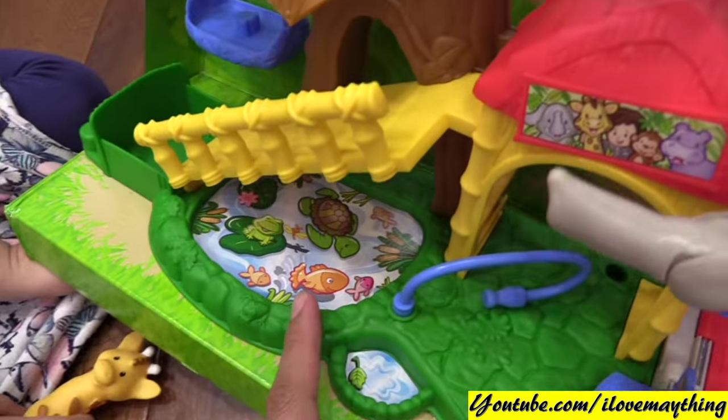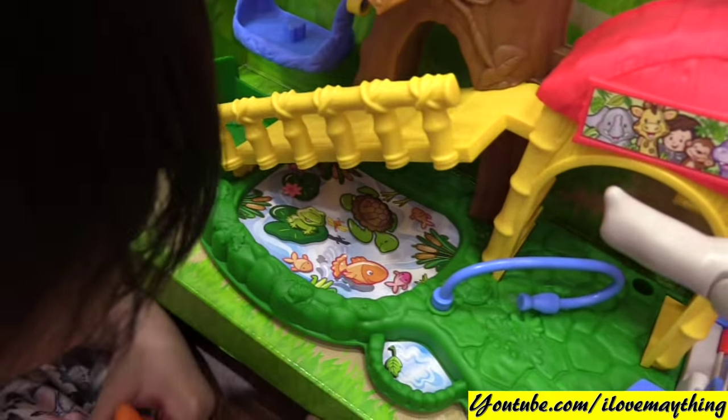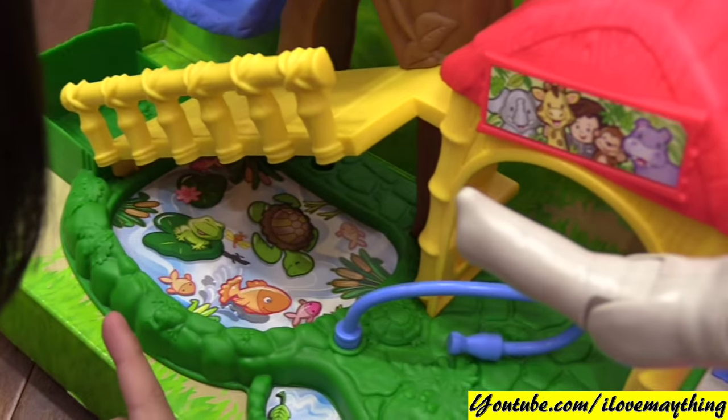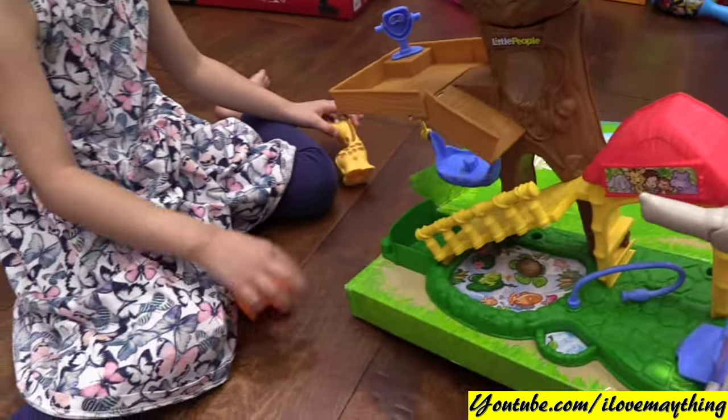Wow, Maya, look! There's a turtle. There's a frog. I have a frog. There's a fish. I have a pink frog. That's a nice pond. I have a pink frog. You do? Uh-huh. Where? In your room?